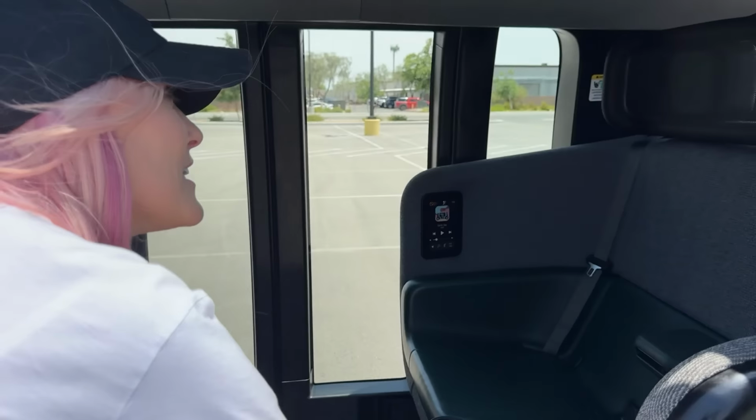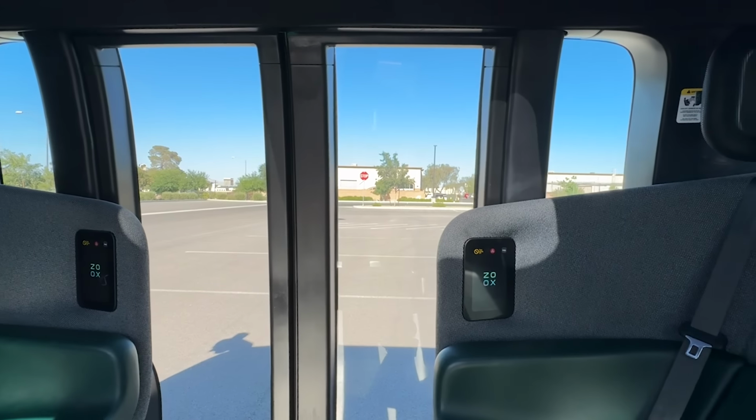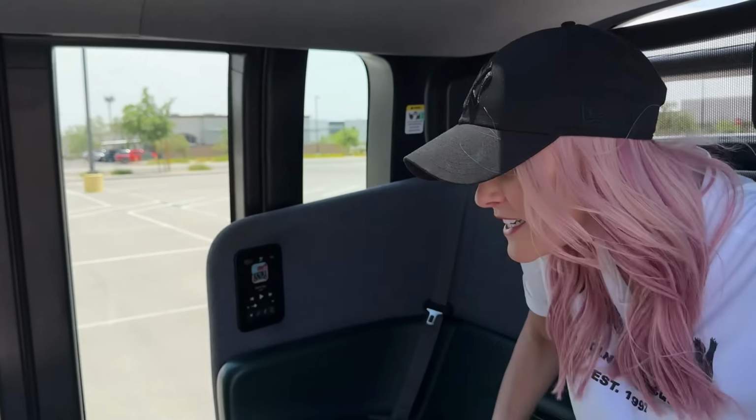This is, as you can see, driverless, no steering wheel, no driver. And now you can see the horse carriage inspiration where you've got two people on this side facing two people on that side, which is really cool. Now, let me show you.